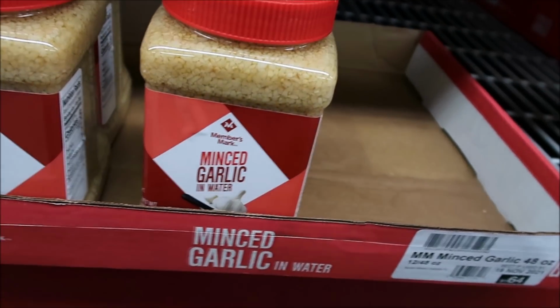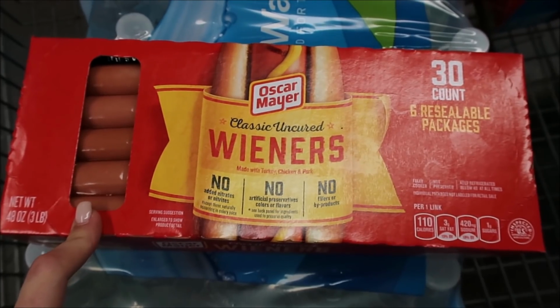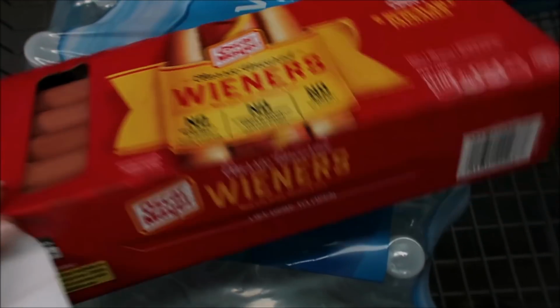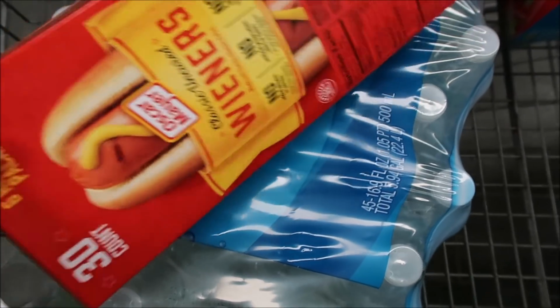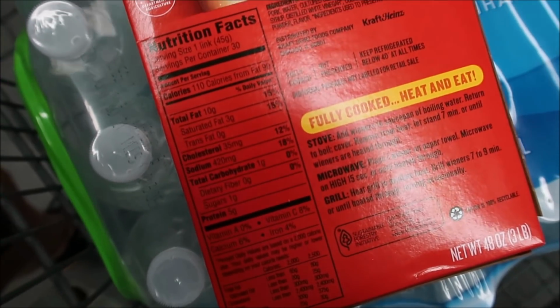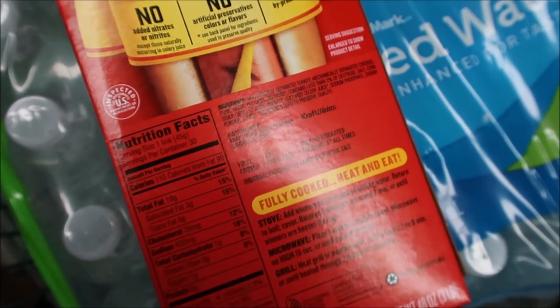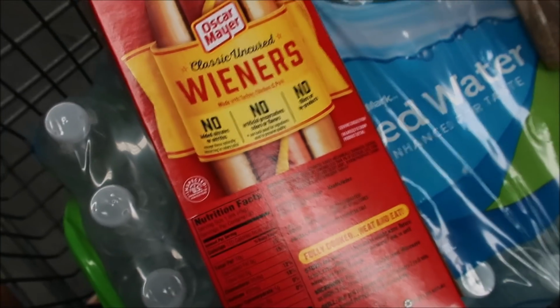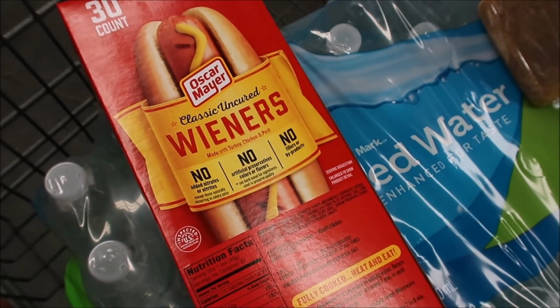I get asked quite often what kind of hot dogs I use. I use basic Oscar Mayer. These are like $4.48 for a pack of 30. They freeze really well because obviously I don't need 30 at a time. It is 1 carb per hot dog. It works for us. I'm not encouraging you to use it if you don't want to, but I don't have a problem with it.